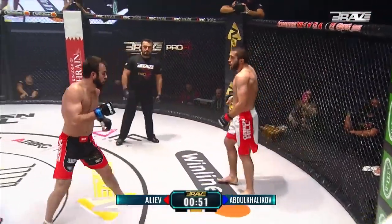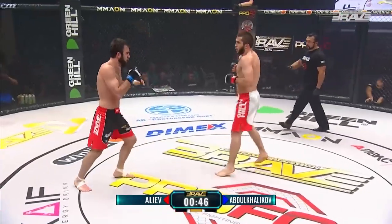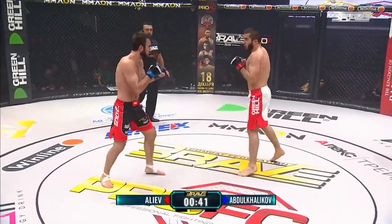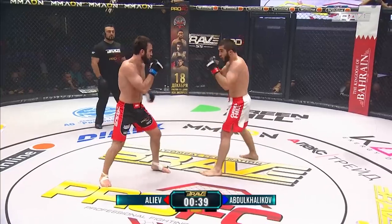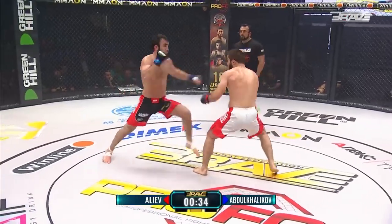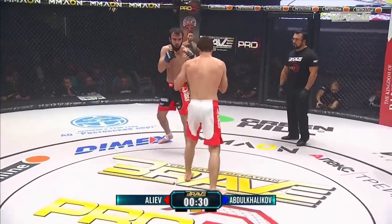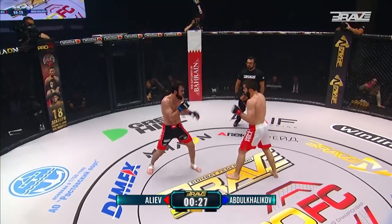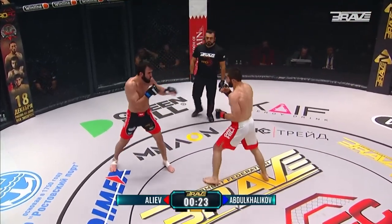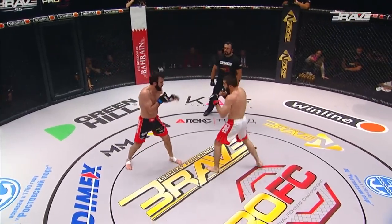Oh, another big spinning back fist from Abdulkhalikov. Just one of Aliev there. The spinning back fist of Aliev just came a little bit slower. I do love the attitude though, Phil. You do it to me, I'm going to do it back to you. It's constant little movements and fast twitch muscle fiber. Feints being thrown by Abdulkhalikov, trying to elicit that response from Artur Aliev. Constantly flowing with the jab, almost as if to say to Artur Aliev, if you try and come inside of this range, you will get hit.